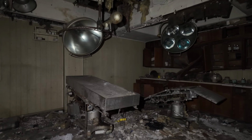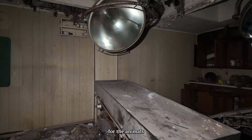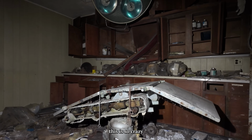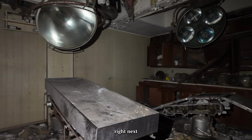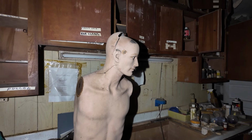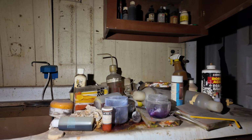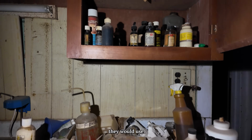Oh my God. They had full operation rooms in here for the animals with the huge surgical lights and the tables. Oh my gosh, this is so crazy to see. The two of them set up right next to each other. And when I turn around, oh my God, there's a mannequin right there. And these countertops are just completely filled with old medicine. Oh my gosh. And just stuff they would use for the animals.